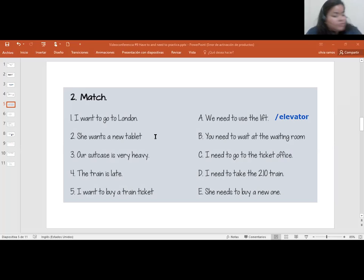I need to take the 2:10 train. Okay, very good. In British English, right? This will be 2:10. They only put a dot in the time, and we put two dots. It's going to be the same, okay? It's the hour.